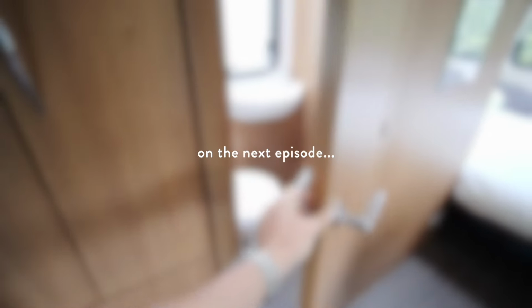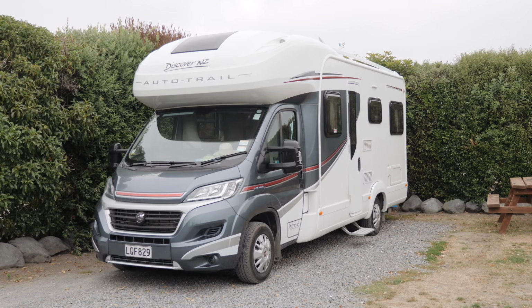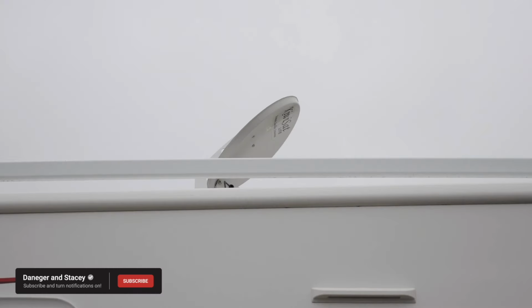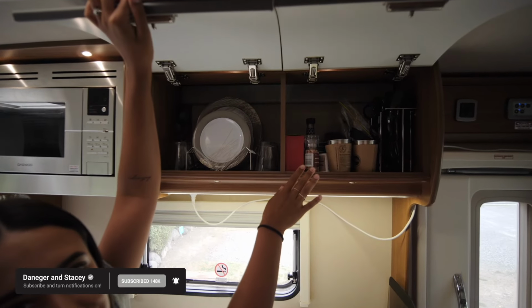Now for the bathroom. It's hanging out in the shower. So you've seen us living in this camper van, but we haven't really shown how it looks on the inside. But it finally feels like home. Yeah. So we want to take you guys on a bit of a tour.